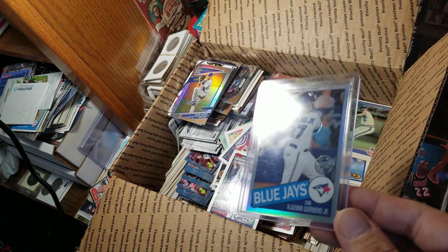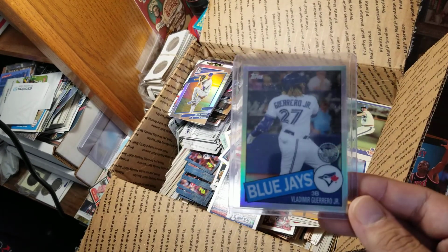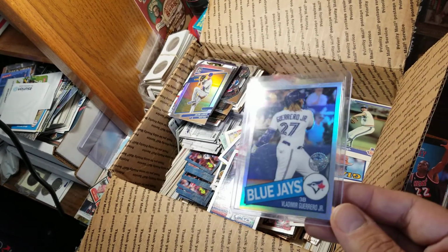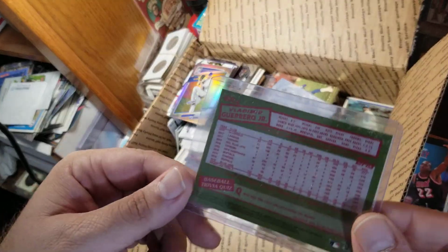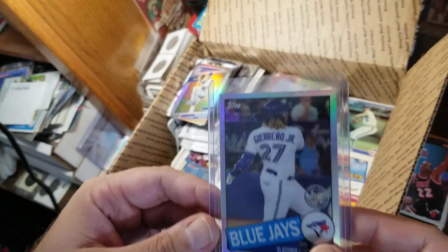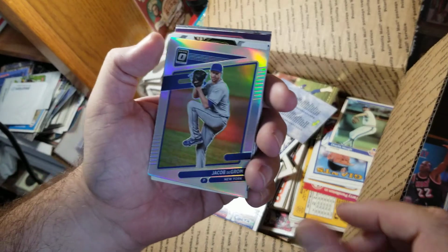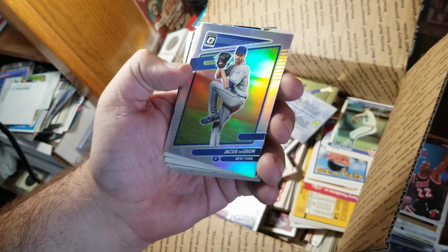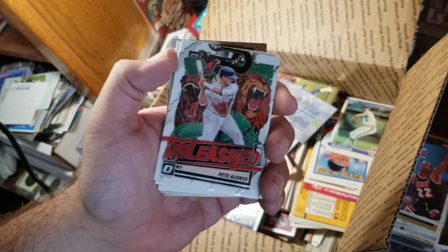I guess this was from 2020, a refractor of Vlad Guerrero in the 85 throwback design. So that's a fun pickup. We've got a few interesting cards over here. Let's see, we've got an Optic refractor type card of Jacob deGrom. That's kind of neat. Pete Alonso Unleashed.